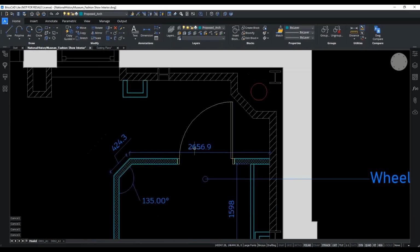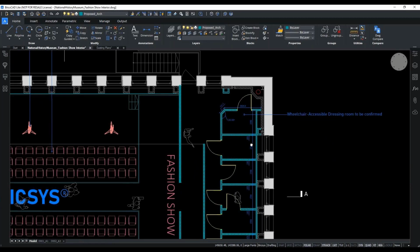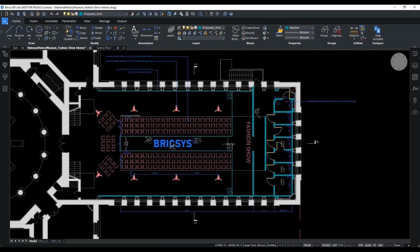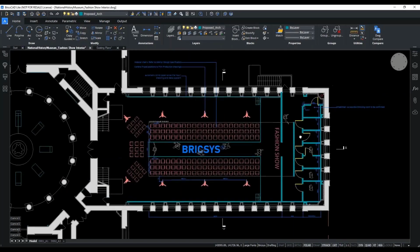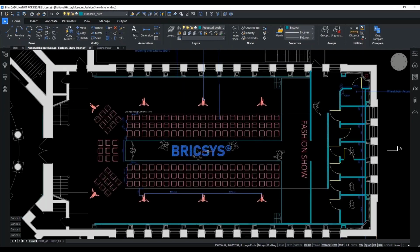Right, so now I've got the doors, and I realize that we have got, say, text. If you are familiar with Express Tools in AutoCAD, for example, you realize that LT doesn't carry Express Tools, not in the recent versions, I believe. But over in BricsCAD Lite, you still have some of the tools from Express Tools at your fingertips.